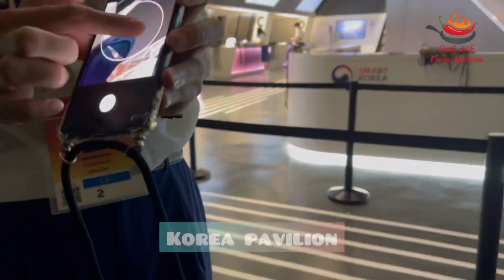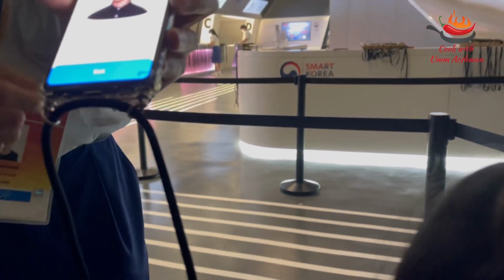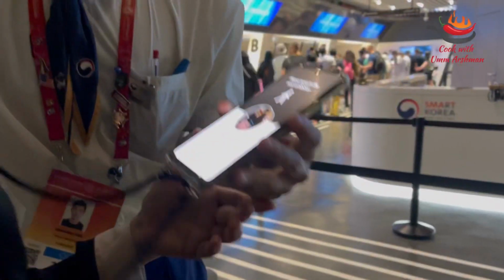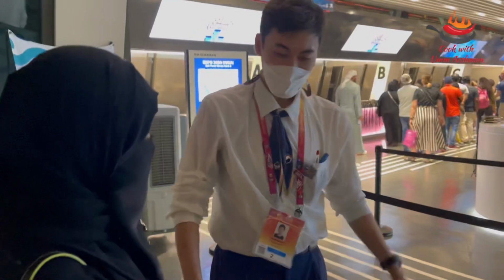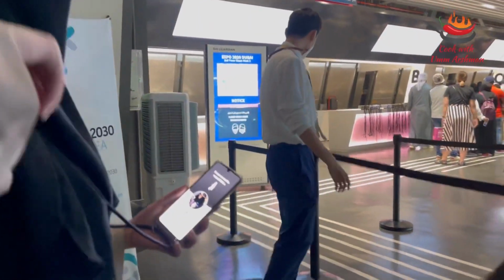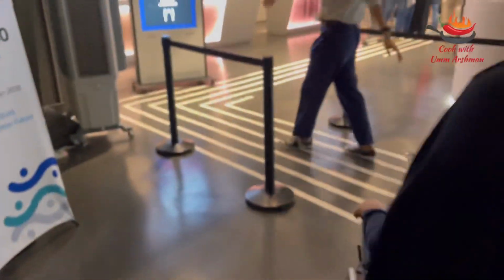You can take a selfie to create a profile, or you can choose to create an ambassador as your partner tour guide. There we go, and let's start our journey. A device with an avatar will be your tour guide for the space where you can take photos with special frames.